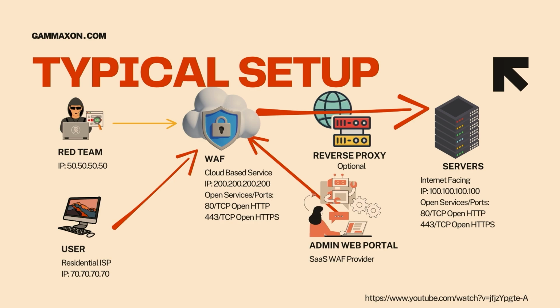Now, the admins of the WAF, they're going to have some web interface to be able to manage that. And then you're going to have your users coming from residential IPs which need to legitimately get to the service. And you don't want to block legitimate users.